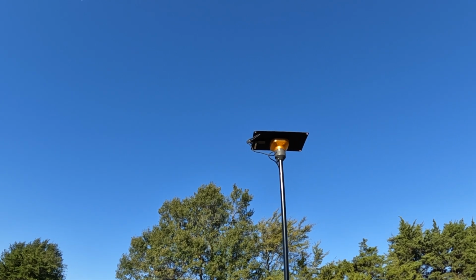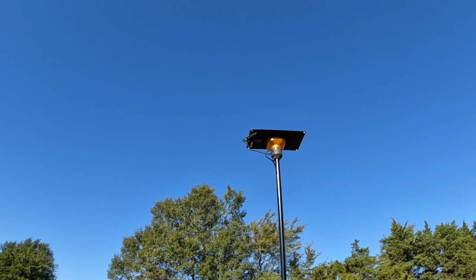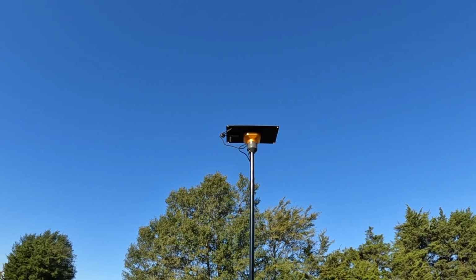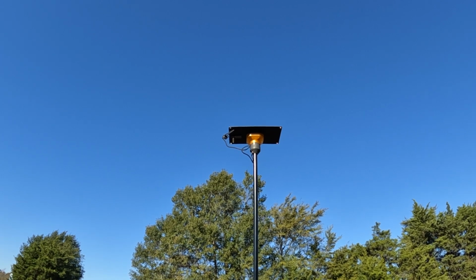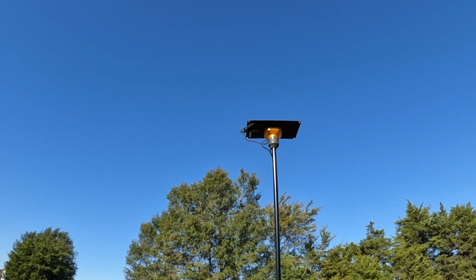But the only thing I don't like about this, or I wish they would update, is to provide a remote. Because as you can see, once you've extended to 9 feet, in order to change modes, you've got to bring it back down, make your mode selection, and send it back up. If they had a remote that allowed you to do that without having to do that, I think it would make this thing the perfect light.